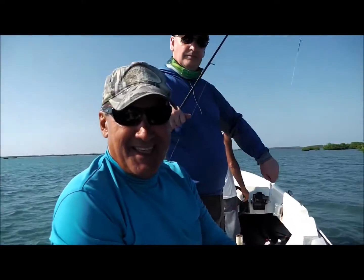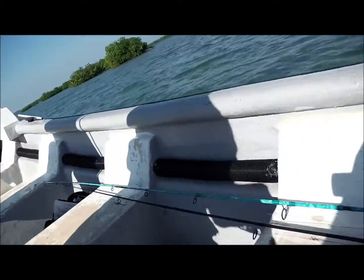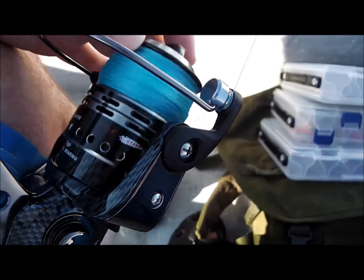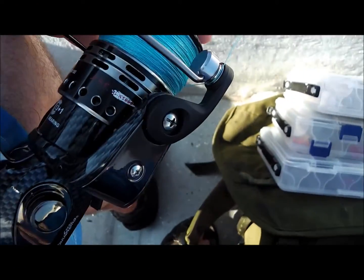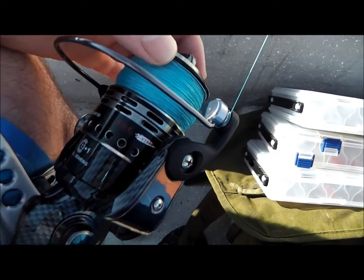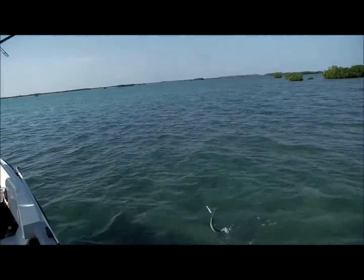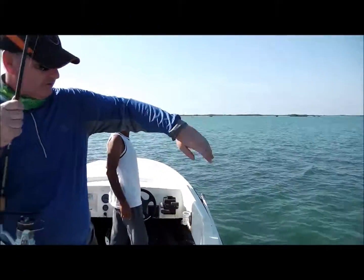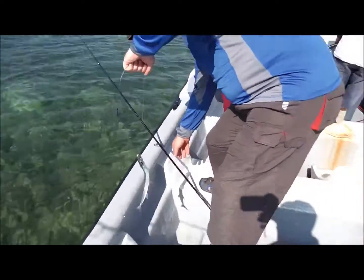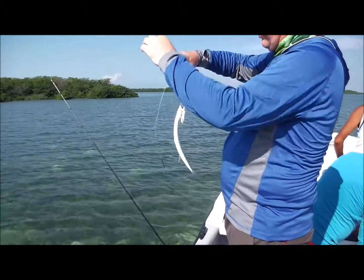Nice one. Whoops. Nice one, Roy. Look at the play on that. I don't even reckon this reel's going to last the day. Roy catches the next cooler. Oh, it's a needlefish, not a cooler. Nice one, mate. Roy catches, I'd say, tangling up a little needlefish.